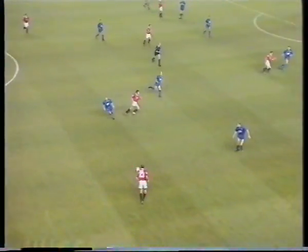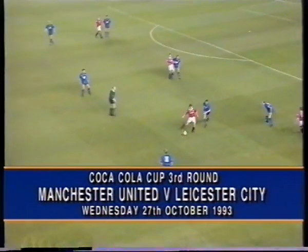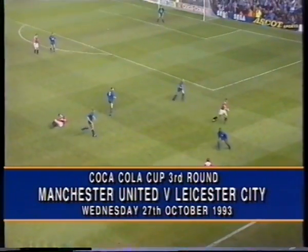Victory over Forest to put City back in the top four of the First Division's race to join the Premiership. In the Coca-Cola Cup, the third round draw had dealt Brown Little's promotion hopefuls a plum tie at Old Trafford.